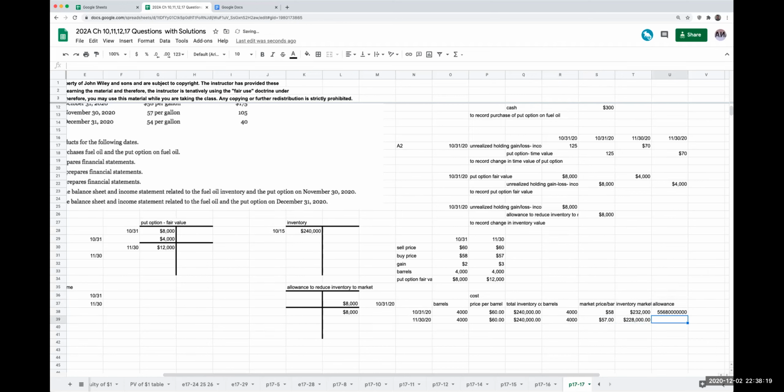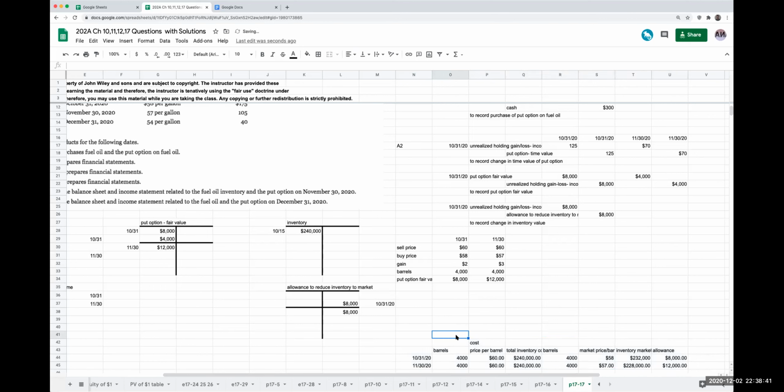So in this case here, my allowance that I needed on the first one was 240 minus 232. My allowance here is going to be 240 minus 228. And why don't I just do a little quick summary here, showing you how we're computing all of these items. So this will be A times B equals C. We'll call this D. A times D equals E. C minus E is my difference or the allowance.